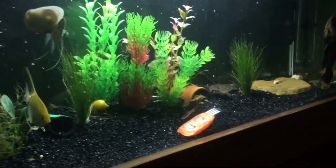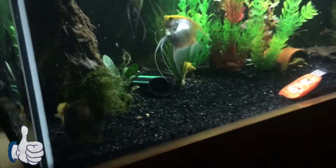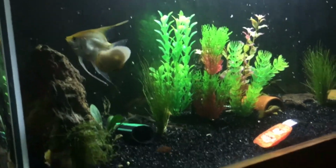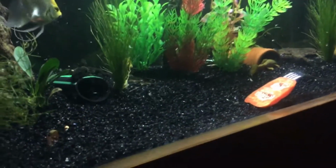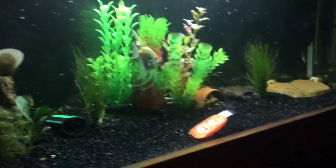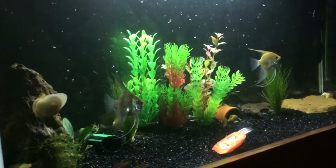So I have all my cherry barbs out and about right now. I have all my snails going around the glass. I have both my angelfish going crazy over these brine shrimp, and even all my plecos, all my bristlenoses are just going crazy over it as well. Awesome food to feed, just great.